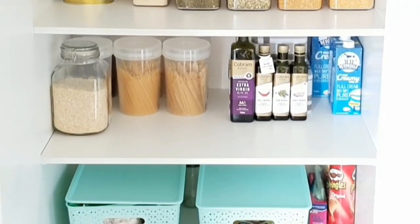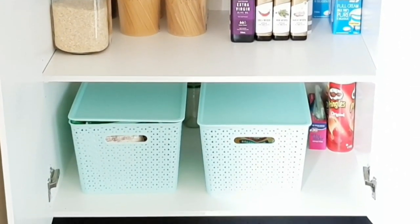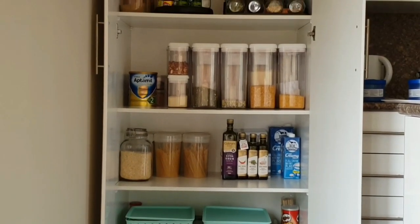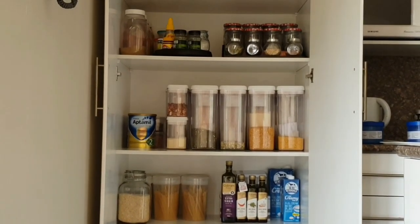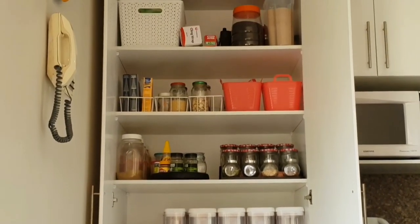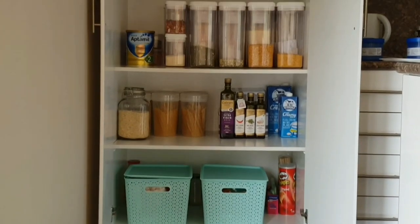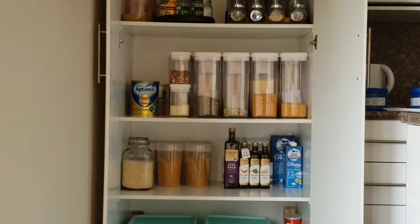Now coming to the bottom shelf, I have used two storage containers. One of them has extra stock of groceries which I haven't yet refilled, and another one has all my Indian snacks. So guys, this is the final result. This is how my pantry looks. I think I am quite satisfied with the result and I am simply in love with my pantry right now. I keep opening my pantry's door again and again to check how pretty it looks. It's so organized, not crowded, so spacious. I am in love with it.